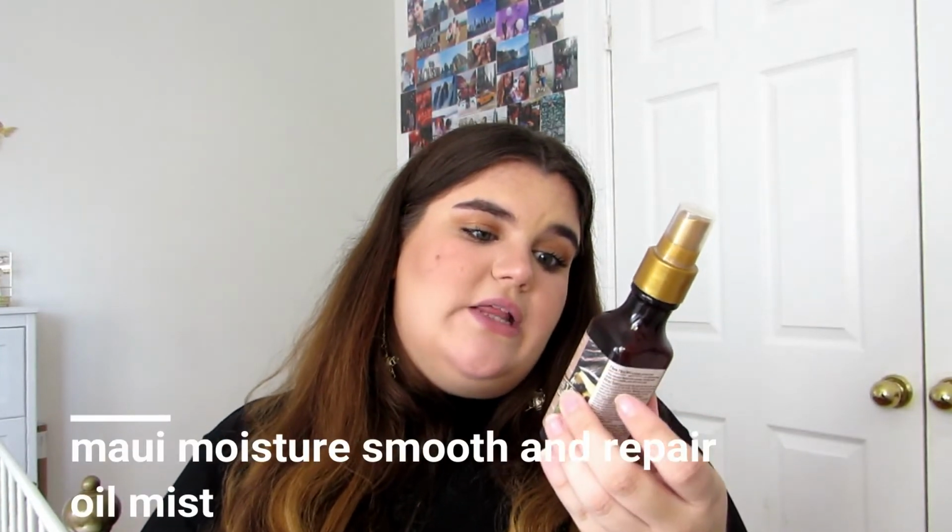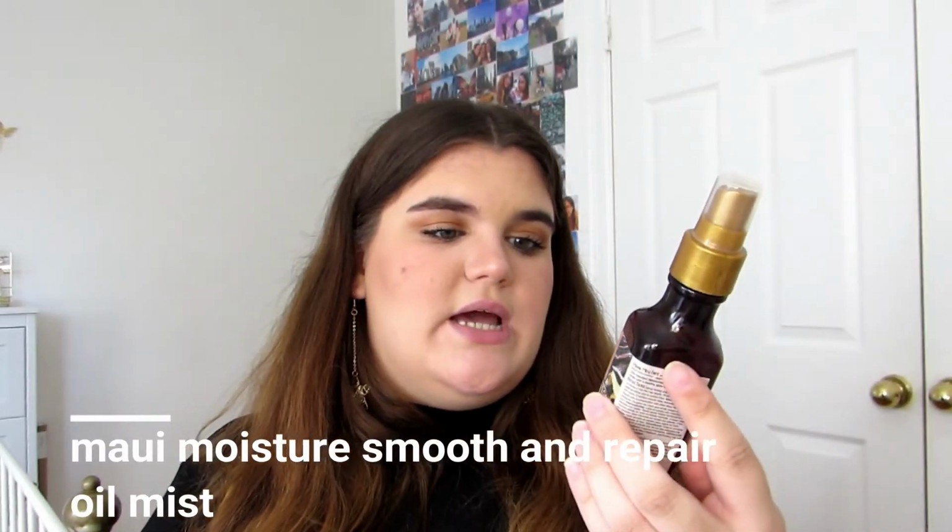So the first product is this Maui Moisture product. It's the Maui Moisture Smooth and Repair Vanilla Bean Oil Mist for frizzy, unruly hair. This one's a really old bottle. I don't know if they still look like this, but I'm pretty sure they do. This is so good for people who have drier ends. I have drier ends because they're the more damaged part of my hair. And I spray this in there because I like it to look a little bit more shiny.